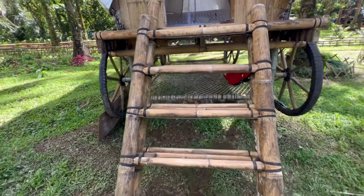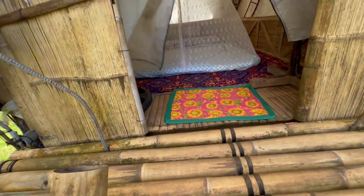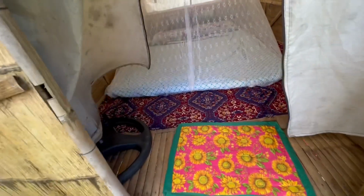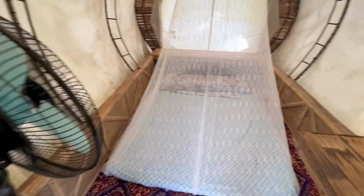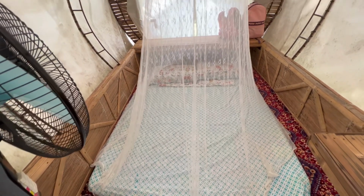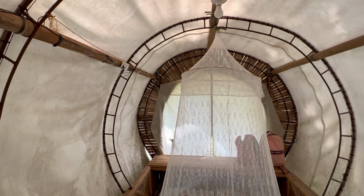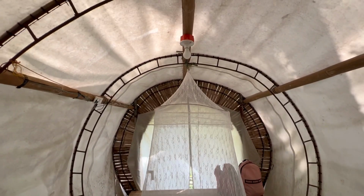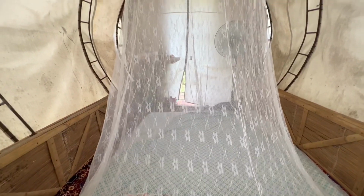So, ayan po. Meron tayong hagdanan. So, akyat lang po tayo. And then, once po na inopen nyo, so, ito po ang kanyang itsura. So, ito po yung aming wagon tent. So, kasya po dito yung dalawang tao. So, again, meron po siyang socket for your gadget, and then of course, meron din po siyang ilaw. Tapos, ito naman yung view niya from the back.